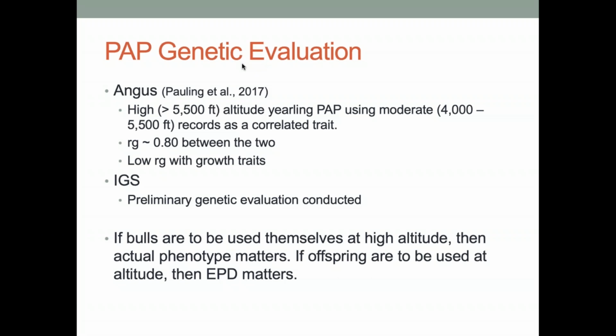I would say that if bulls are to be used themselves at high altitude, then actual phenotype here does matter, right? Because PAP provides some indicator of risk relative to developing brisket disease, which of course can be lethal. So as a consequence, if you plan on turning bulls out at really high altitude, then their actual PAP measurement is important to you.